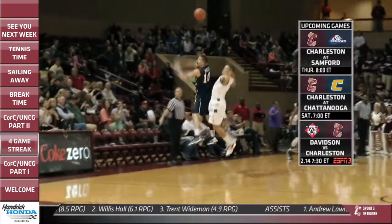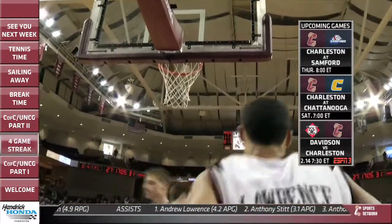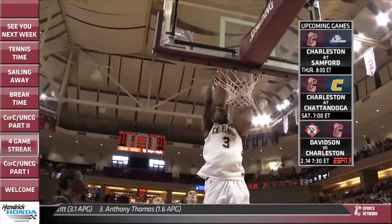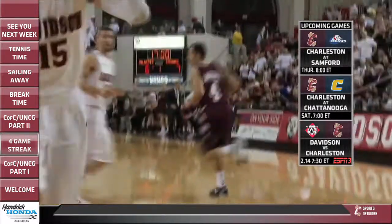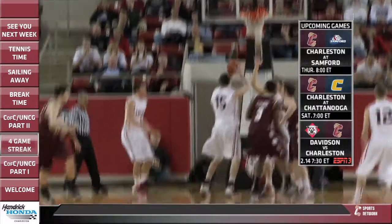Here's a look at the next 3 games for the College of Charleston. 2 big ones on the road. On Thursday against Samford, you can catch the action on ESPN Radio 910. And then on the road on Saturday again at Chattanooga, Cougars and the Mocs as they'll meet for the second time this season. And then finally, big matchup on February 14th, Valentine's Day. Davidson against the College of Charleston. You can hear it on ESPN Radio 910 and watch it here locally on MyTV Charleston and ESPN3.